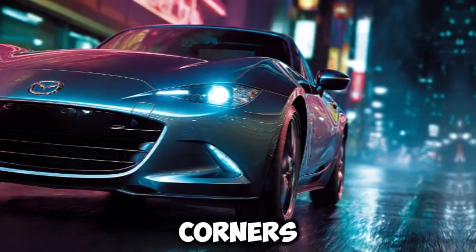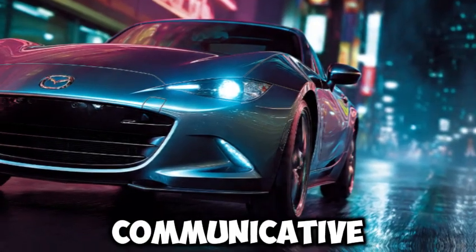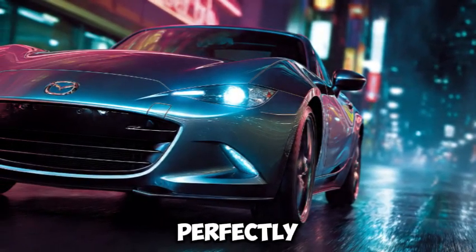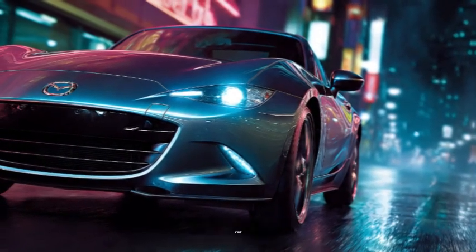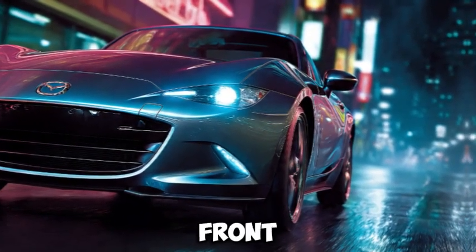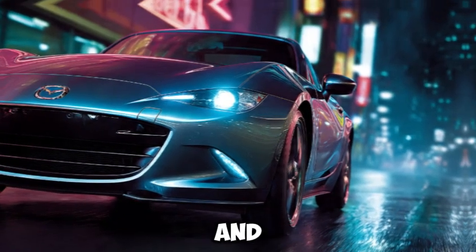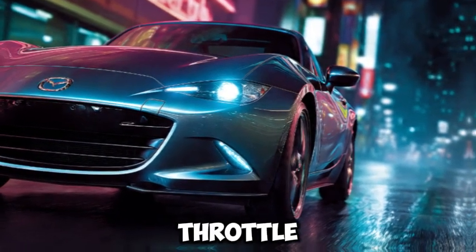And speaking of corners, this is where this car absolutely shines. The steering is communicative, precise, and perfectly weighted. It's not overly heavy, but it's not numb either. You can feel exactly what the front tires are doing at any given moment. Turn-in is immediate, and the chassis rotates with just a lift of the throttle mid-corner.